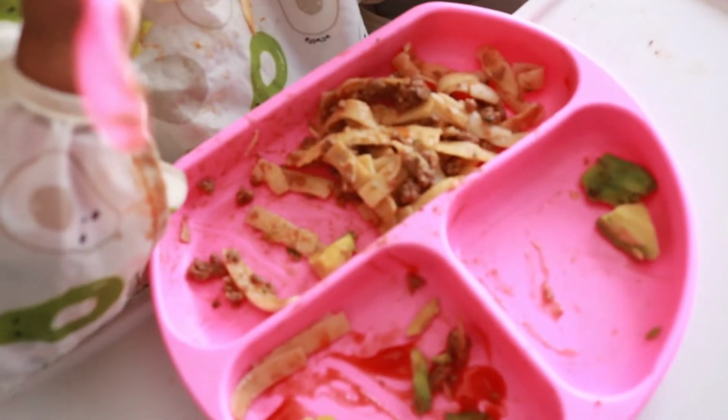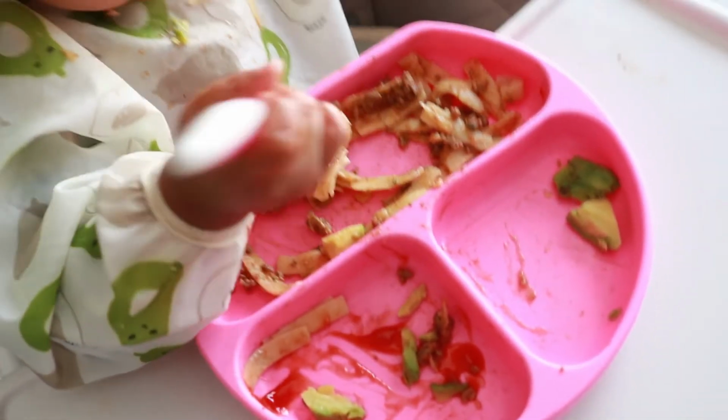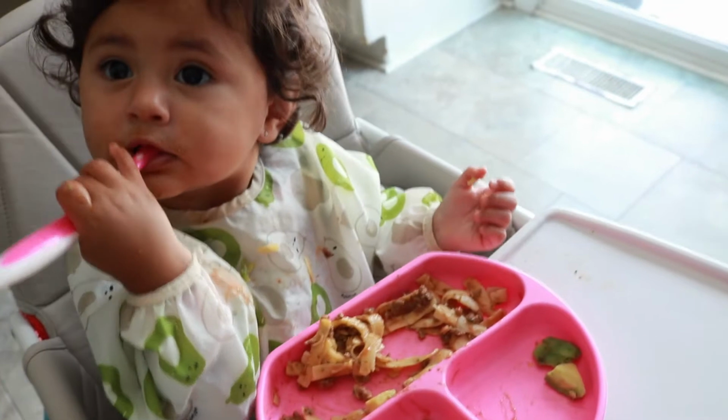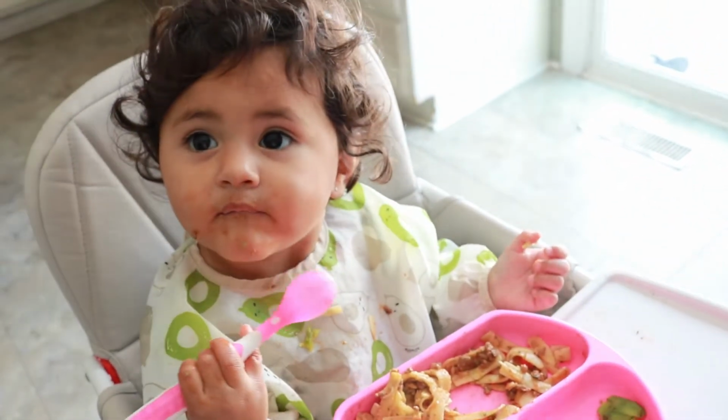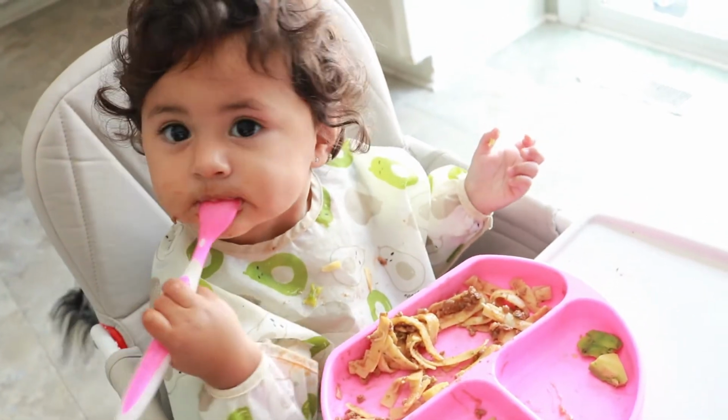Approximately 10 hours later. That's where she left. Half of the pasta, she finished all her grapes, almost all of the avocado, so she did pretty good. All done? All done, mommy? Okay, guys, so we'll see you back at dinner.